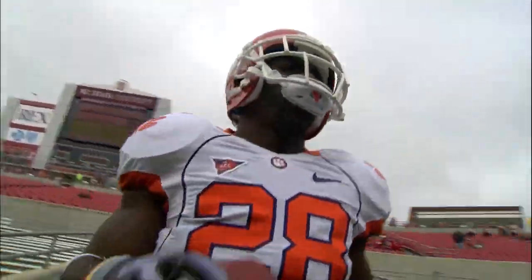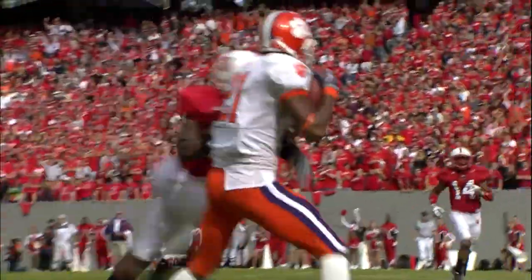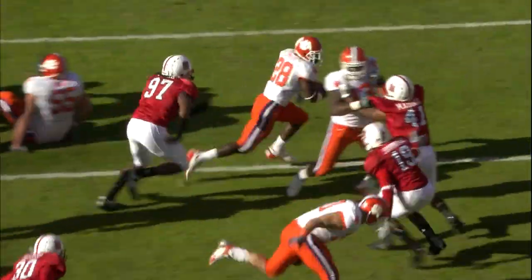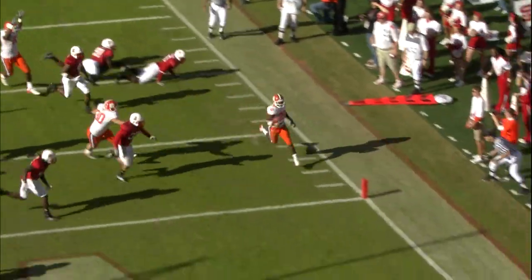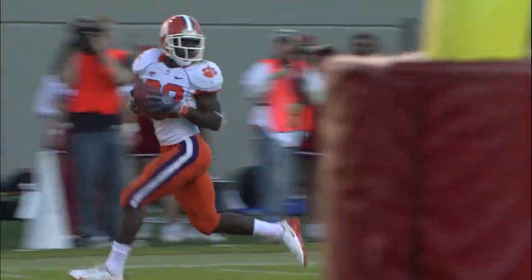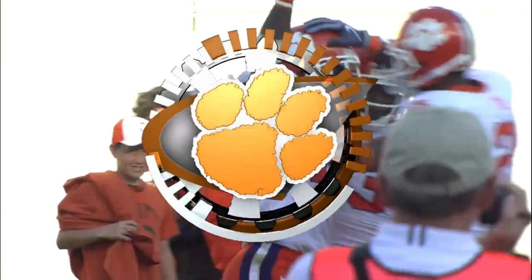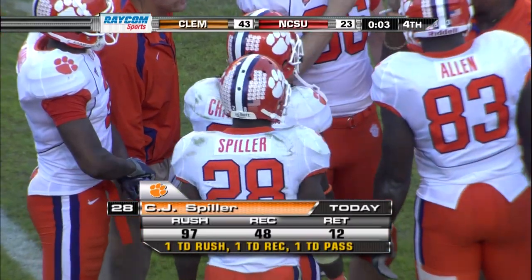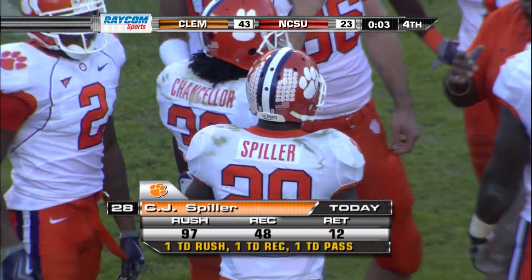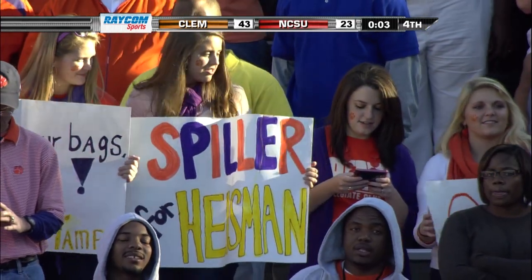Take us through it, Doc. Well, Tim, he showed that he can pass it. Here, Dye gets the touchdown, and we talk about triple threat in our open. Here you see him with the bounce, sprint, hits the end zone, and then he shows the other dimension. That is that of a wide receiver coming out on a circle route, another catch, and score for the great 28. 97 yards rushing, 48 receiving, 12 return. Touchdown every way you can imagine. Spectacular, and he certainly got the attention.